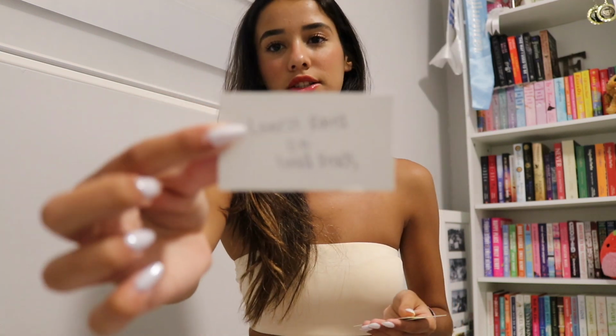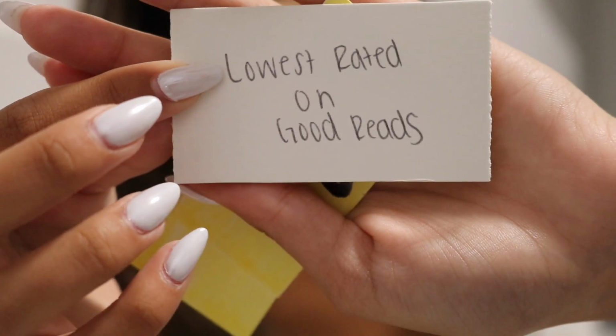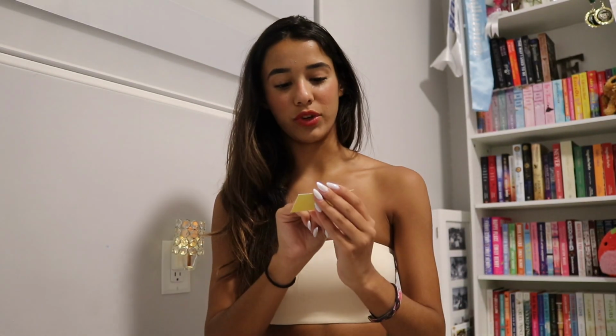Now we have our TBR prompts. So the first one, let's see if you guys are able to read it. I doubt it because this camera refuses to focus. Okay. I'm trying to read it backwards and I really can't. Okay, this says lowest rated on Goodreads. So this one basically picks it for me. I don't really have to look at my bookshelf.